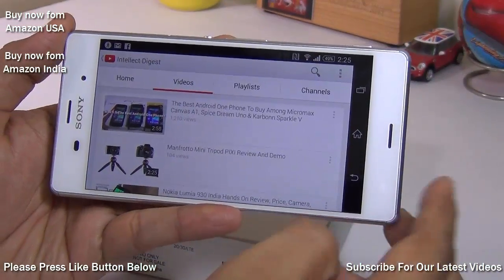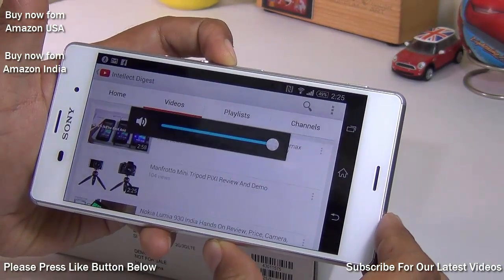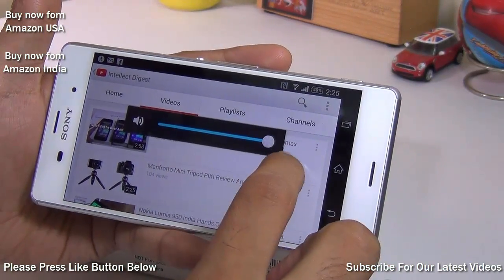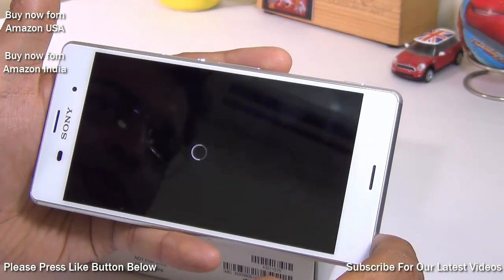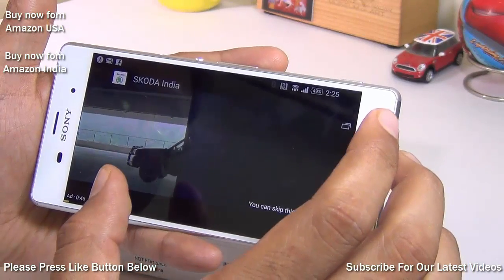Let me show you a video playback test, and before that I'll turn the volume to maximum to give you an idea of how loud the front firing speakers are. I'll stream a video directly from YouTube in high quality to give you an idea of how smooth the video viewing experience is.